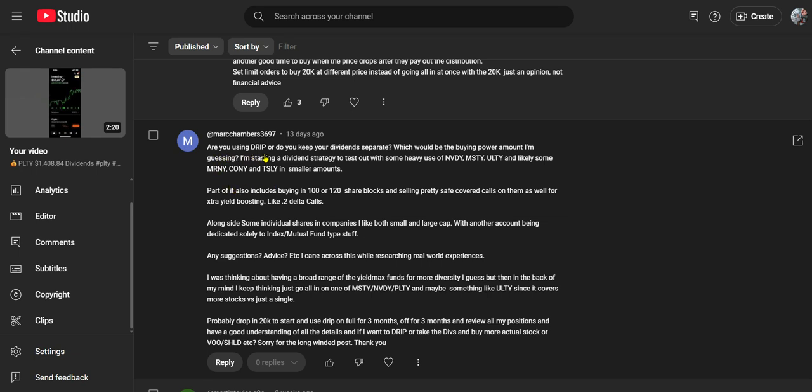Chambers says, are you using dividend reinvestment program or do you keep your dividends separated? Which I can't believe I didn't see this. Which would be the buying power amount, I am guessing. I'm starting a dividend strategy to test out some, heavy use of Nvidia, Misty, OT, and likely some Murny, Coney, and Tesla in a smaller amount. All right, so let's see. Which would be the buying power amount? I am guessing. I'm not understanding quite. It says, are you using the drip or do you keep your dividends separated?